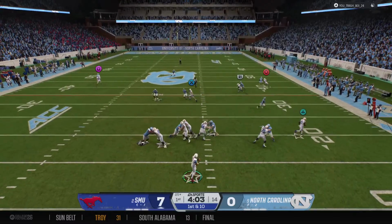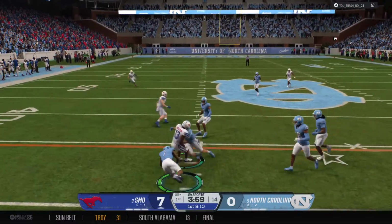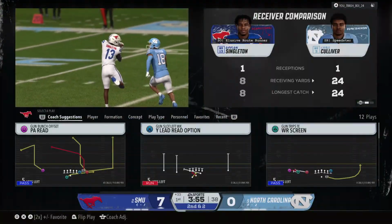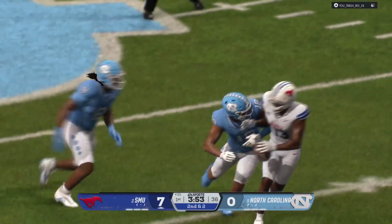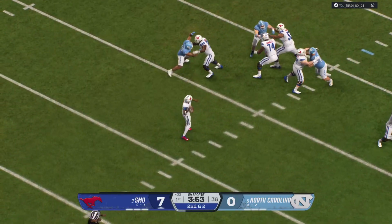The play fake, looking to throw. Fires it to the wideout. Grab down the middle. Here's Singleton. And the broken tackle there produces a solid gain. Well, you can tell the quarterback knew exactly what he wanted to do with the football. He was going to that end route no matter what. He hits it for a nice gain.